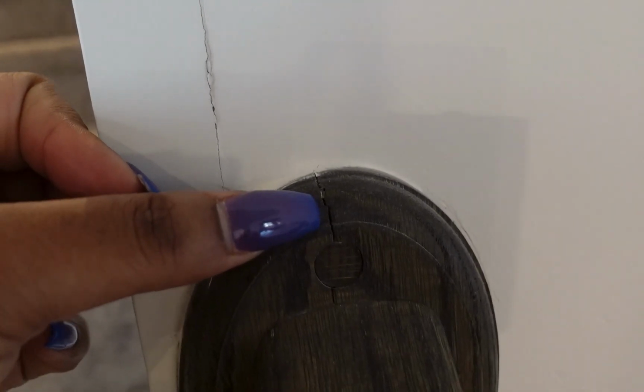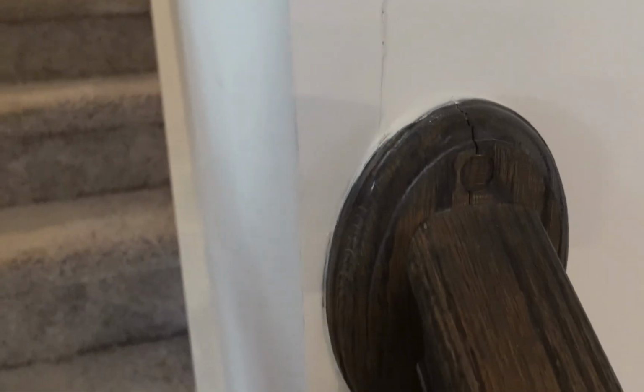This is one I'm definitely gonna have them at least come take a look at. It's probably fine, but I just want them to let me know that that's fine. And then over here, we kind of have the same issue, but it's not as drastic. Right here is the only spot, and then there's a little bit of a crack right here for the banister. There's also a little dent right there. There's one over there somewhere too that you probably can't see, so I'm gonna ask them about that.